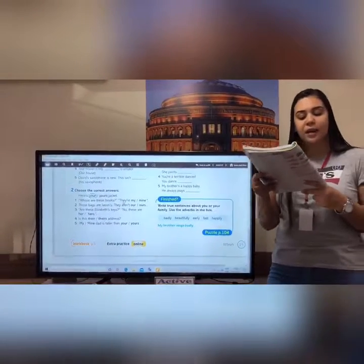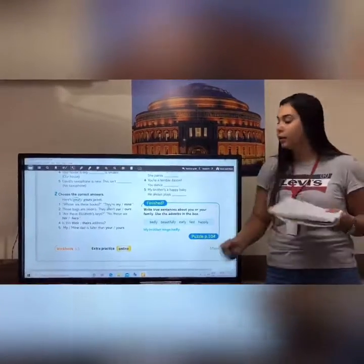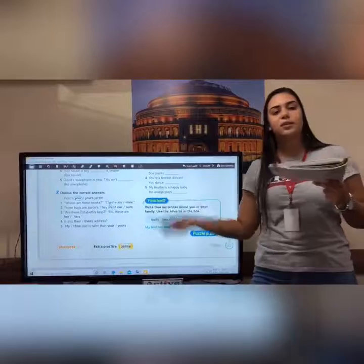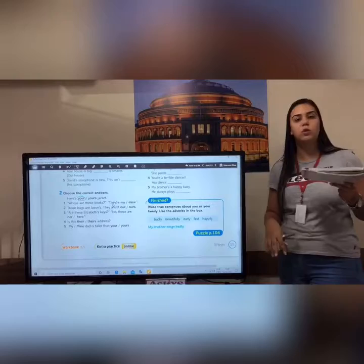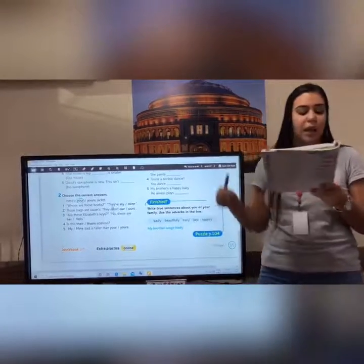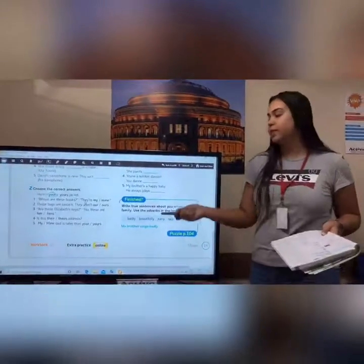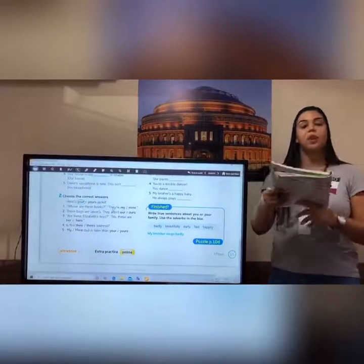Number 3, are these Elizabeth's keys? No, they are her or hers. So they are her keys. Elizabeth's keys is her keys. Her keys, you substitute to replace by hers. Number 4, is this their or theirs address? So this is their address, okay?